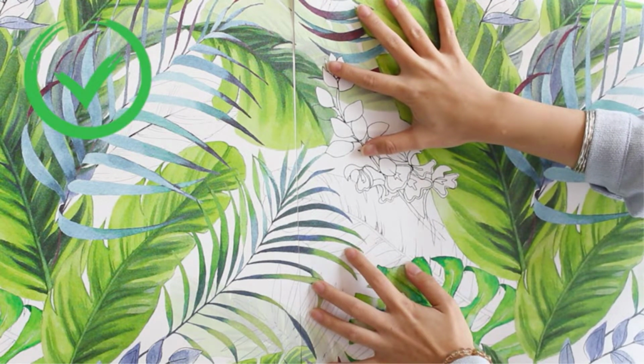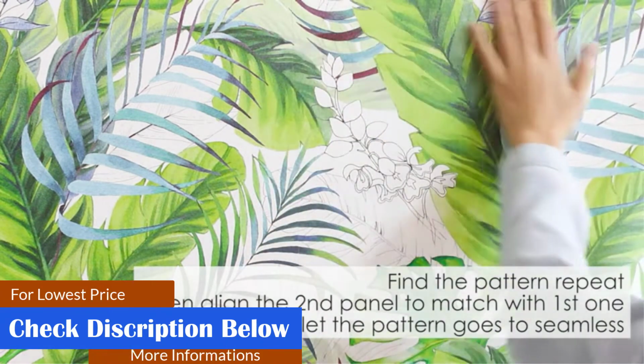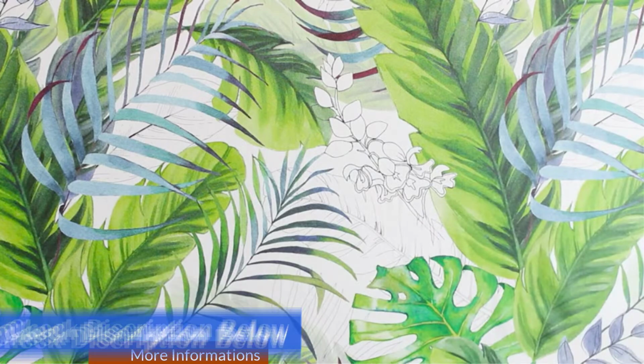Because the pattern is so intricate, the wallpaper can be a bit tricky to line up, but the extra effort is worth it, as you'll be left with a lovely modern wall that's sure to earn you compliments. Color, black and white. Type, peel and stick. Material, vinyl.